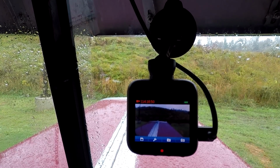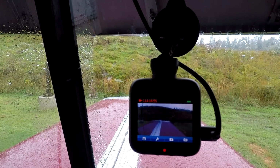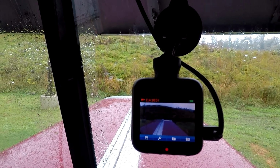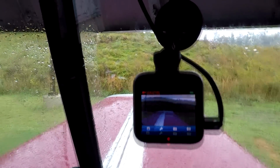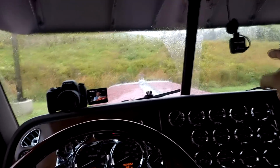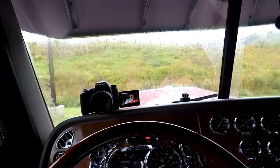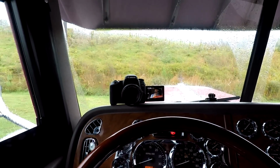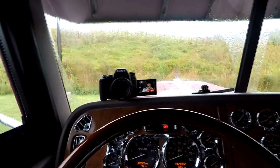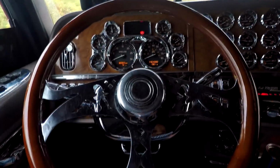If I'm driving down the road and something happens in front of me, either to protect myself from accidents and lawsuits or whatever, but also if I see something that's really neat, I don't have these other cameras running, I can use this camera, the footage, to show you guys. So I've caught a few things over the years. I'll probably do some kind of a montage or whatever someday. So let's get to the dash here.